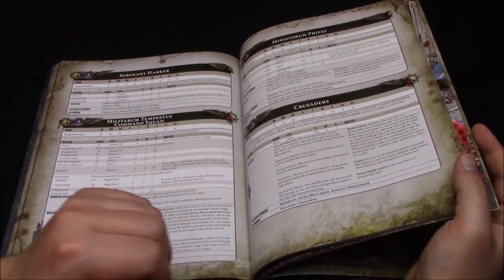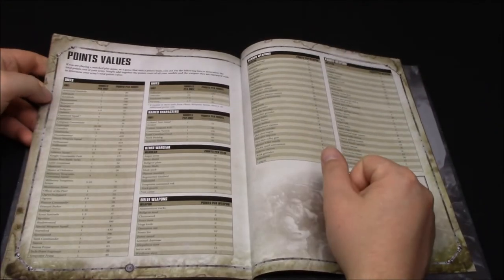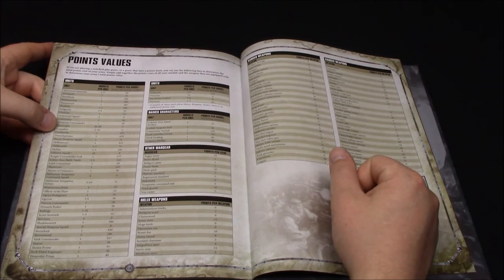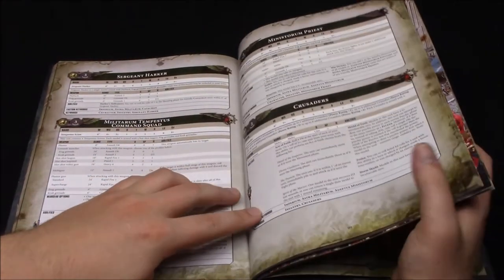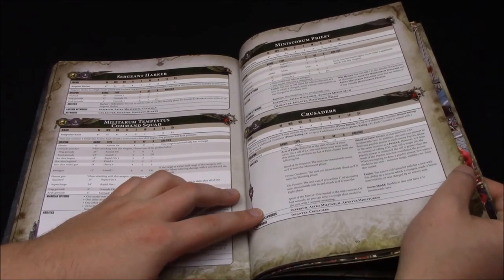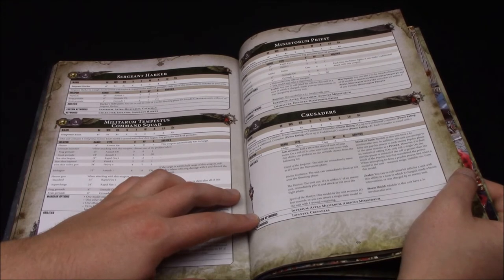Crusaders. The Crusader. Power level 2, and he costs 11 points. You can have 2 to 10 in a unit. Okay, Crusader is move 6, weapon skill 3+, ballistic skill 4+, strength 3, toughness 3, wounds 1, attacks 2, leadership 7, save 4+.